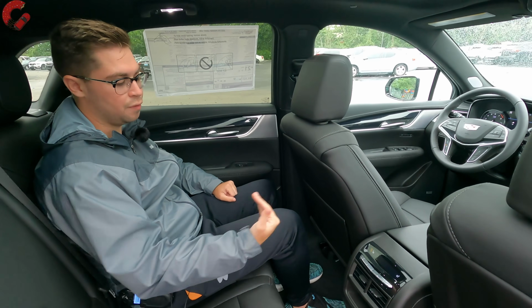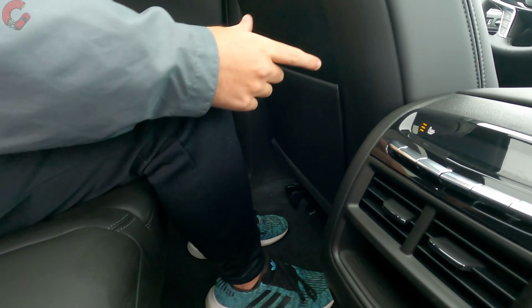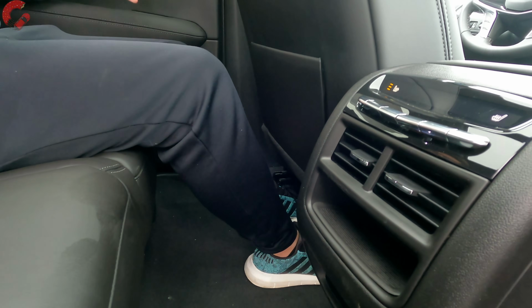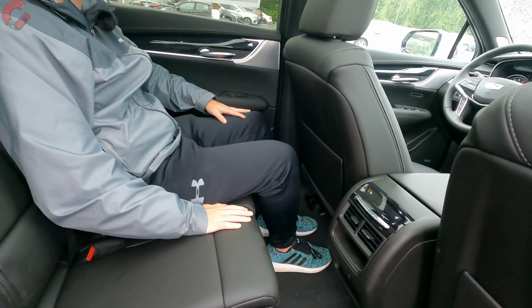As you can see, I'm 5'9", Drew's 5'8". This is our seating adjustment. I still have probably 6 inches of leg room to spare. This is a really, really nice, spacious rear seat. As you can see, my feet also can slide up underneath of the seat.